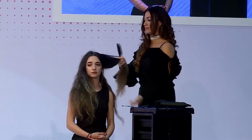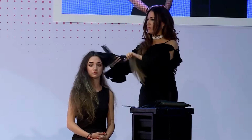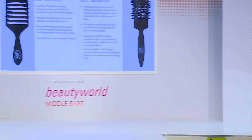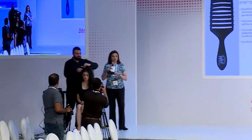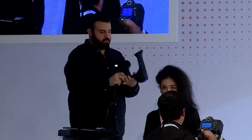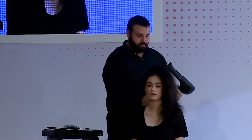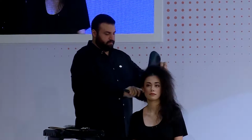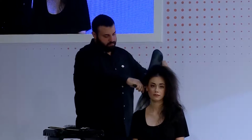So while we have Sophia up, we can start now blow drying the hair. Here we're going to have one of our models having her hair styled, while the other one is just going to have it blow dried. As you can see, while Sophia is drying the hair, our quick dry brush is keeping it completely detangled. So you're not tangling the hair while you are blow drying it.